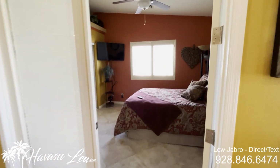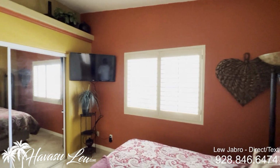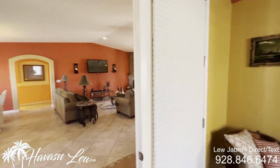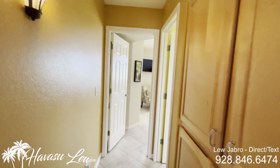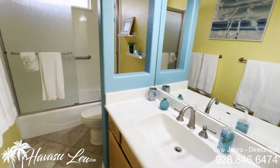So you got bedroom number 2, kind of in the middle of the house off the living area, has double doors, vaulted ceilings, pot shelves. So you got bedroom number 3 and a guest bath down this hall on the other side of the house. Your guest bath.